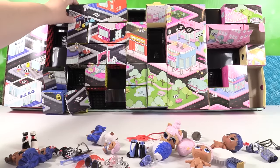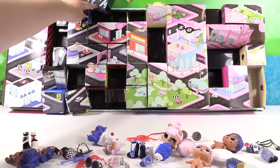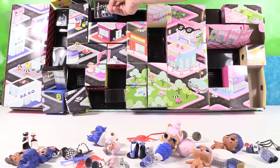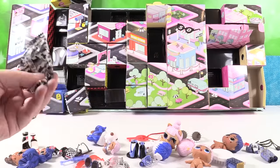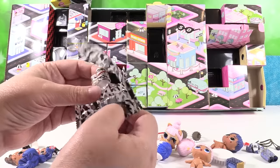Here's 42. I don't see a drawer. Do those go up? Is there a drawer on the side? Yeah, there's a drawer on the side. Right here. There you go. Thank you. No problem. Sorry, hit the camera. Cool.